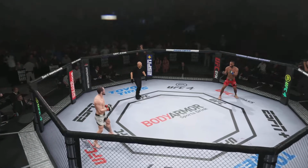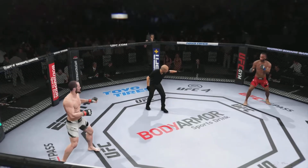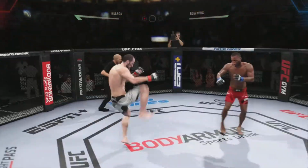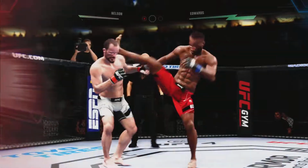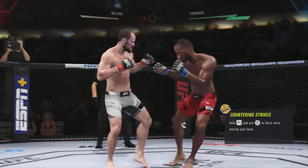All right, here we go with round two. It is Gunnar Nelson and Leon Edwards. All right, round two. Such a fast leg kick. That is a huge shot right there, DC. You don't want to eat too many more of those.